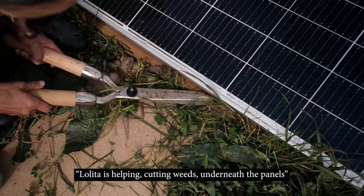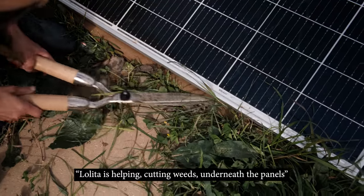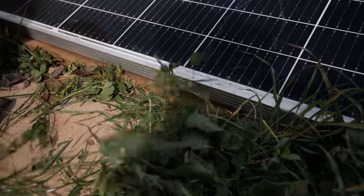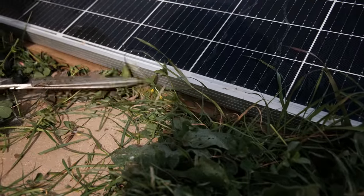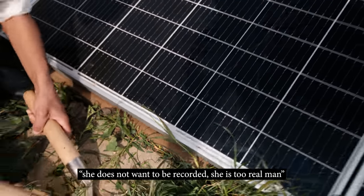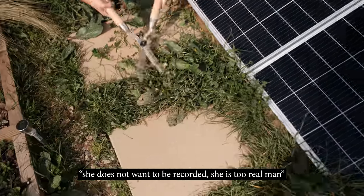Lolita is helping, cutting weeds underneath the panel. Lolita! No time. She doesn't want to be recorded. She's too real, man.